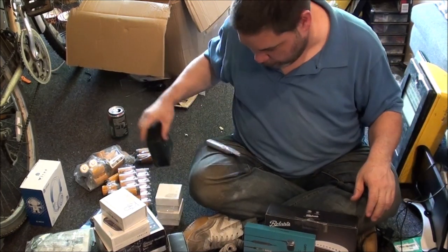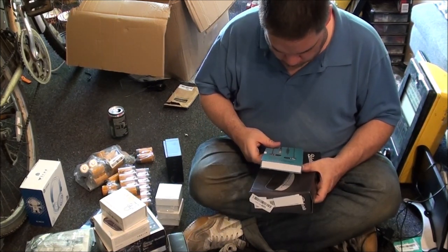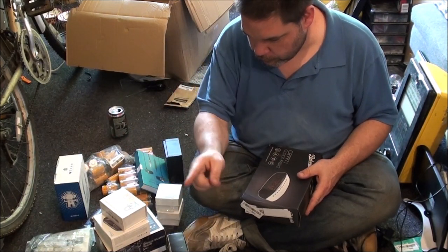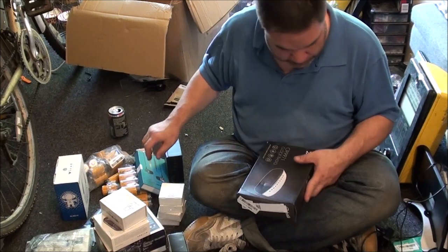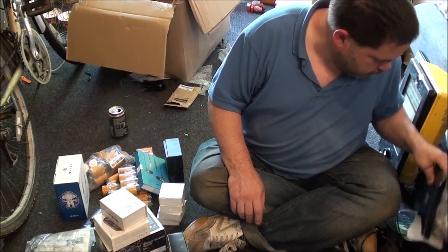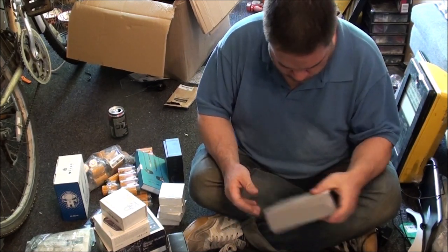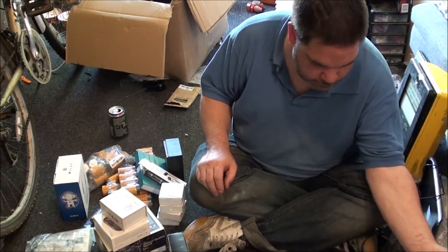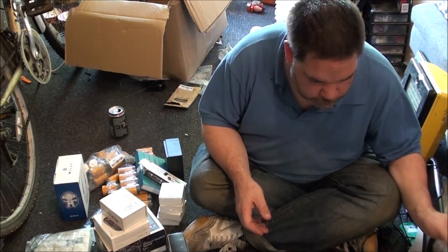Right, wireless earbuds pack number one. Wired earphones, headphones. You've got 1, 2, 3, 4, 8, 9, 10 different sets of headphones and earphones. Because we've got the Sony ones there. Oh yeah, that's that thingies.